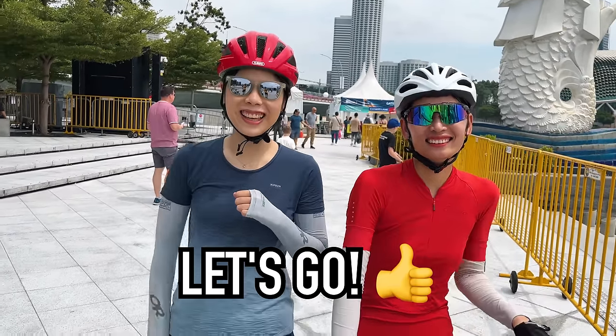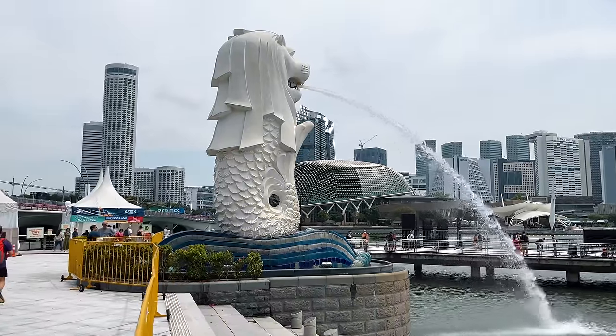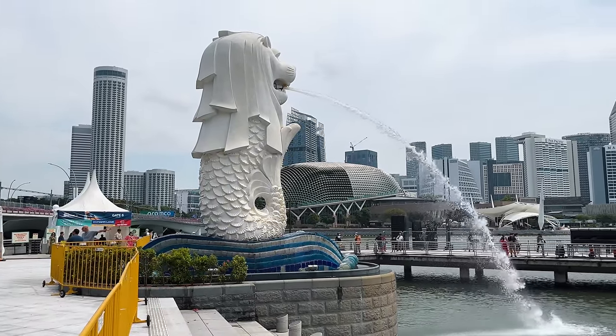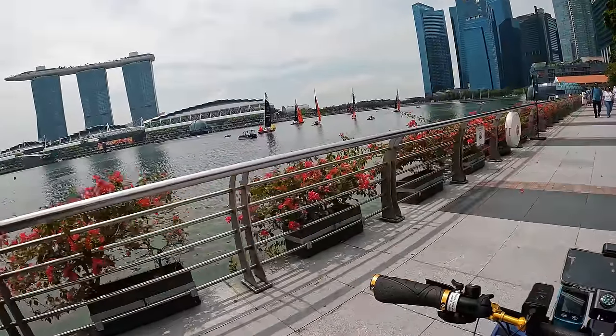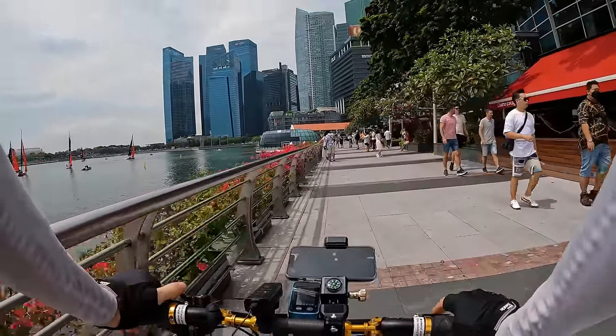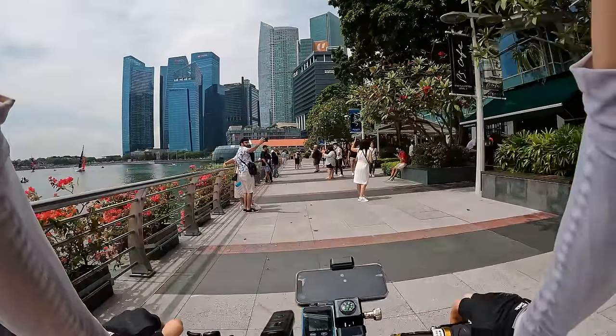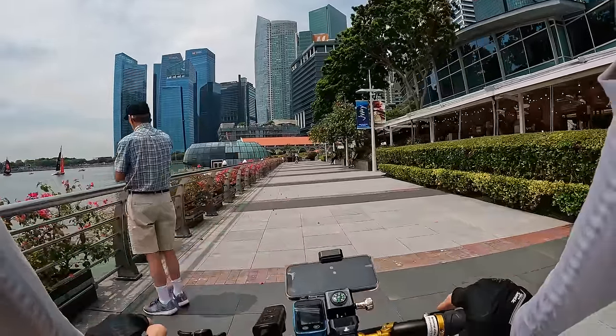Let's go. So we're starting over here in, of course, one of the most scenic, iconic places here in Singapore. We're at the Merlion Park by the Marina Bay. So another cool thing we noticed during our rides here is all these sailboats. I guess you can reserve those, but you have to reserve a ticket way in advance, I think over a month. And yeah, lots of people out here all times of the day.